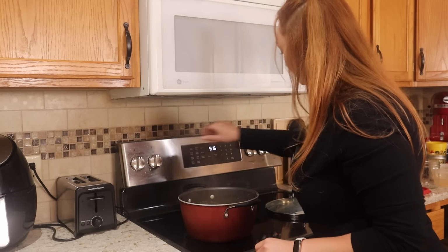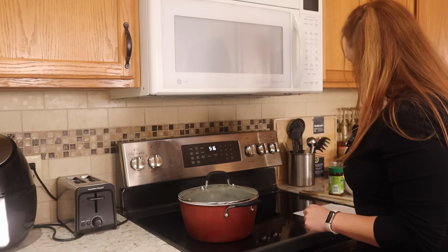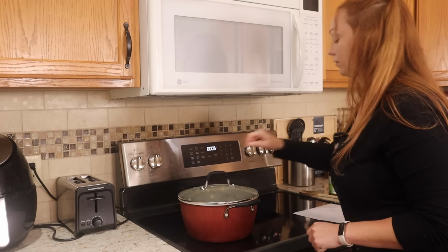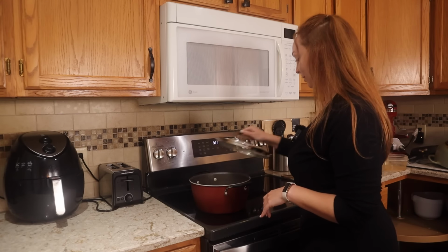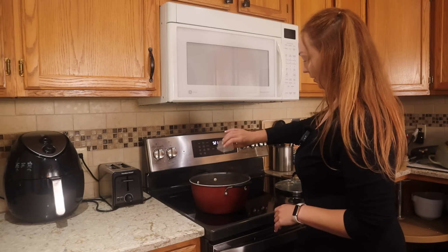Turn off the heat. Cover. Let rest for 5 to 6 minutes or until the shrimp is cooked through. Okay, I lied. Not quite the final step. The final step is to stir in the lime juice at the very end.